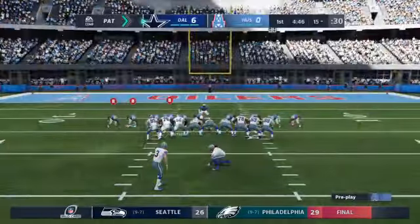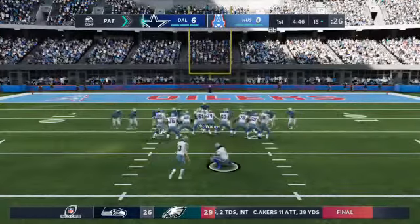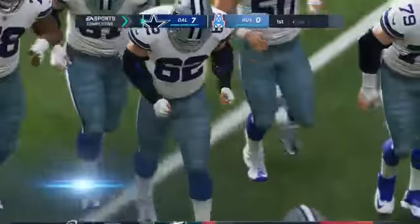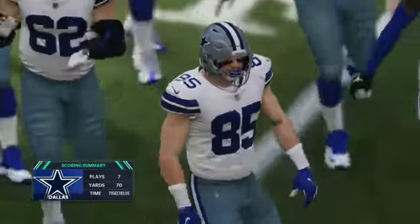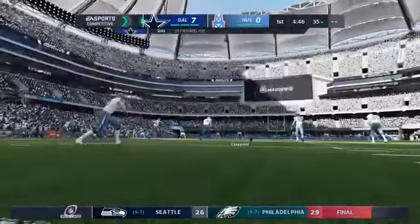Now the extra point try forthcoming. And this is up and good to make it 7-0 Cowboys. So that winds up a 7-play drive all told. And it's capped off for the Cowboys touchdown.